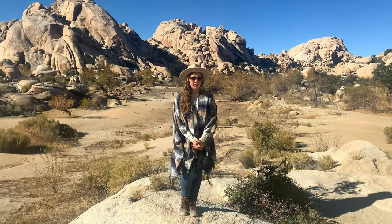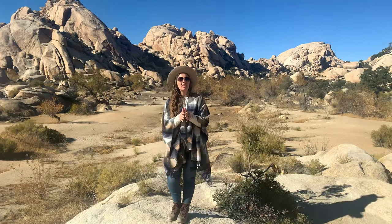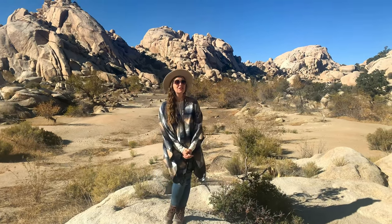Depending on seasonal rainfalls, this area can completely dry up, but it's still a unique reminder of Joshua Tree's diverse past.